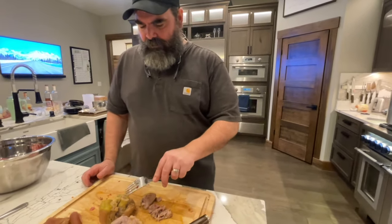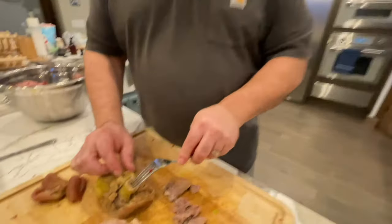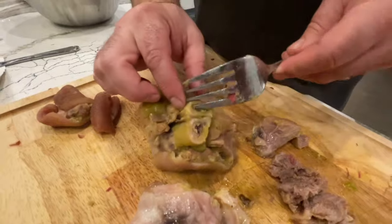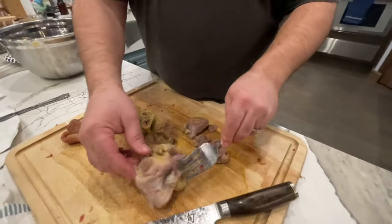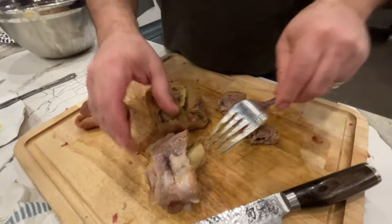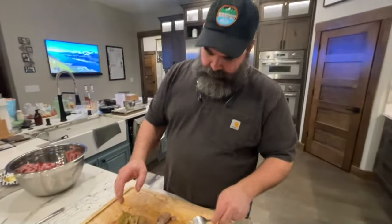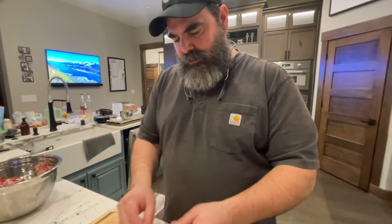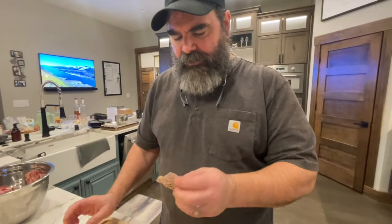So the bone marrow in here, you can see the bone marrow has really softened and disintegrated a lot, and that flavor has gone into the soup itself. That bone marrow has softened up and made its way into the juices. But this meat just has not much flavor to it, actually.